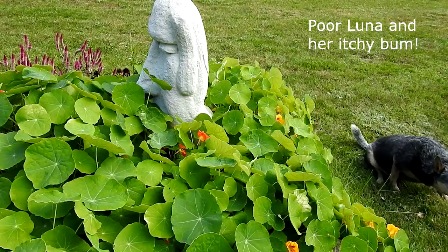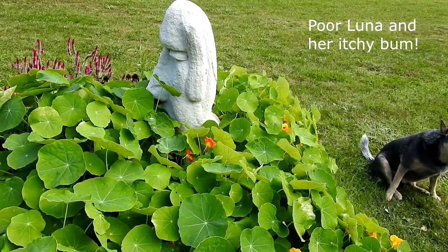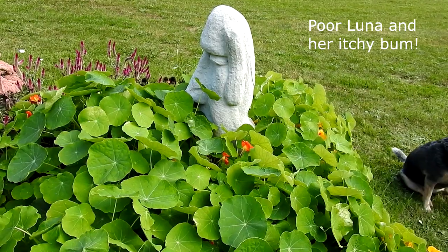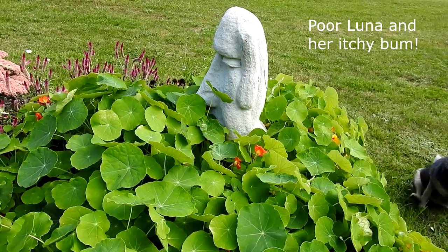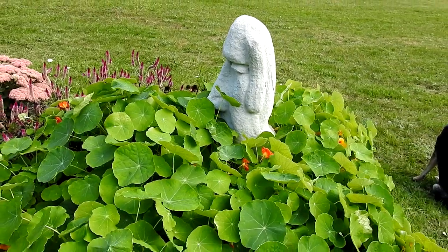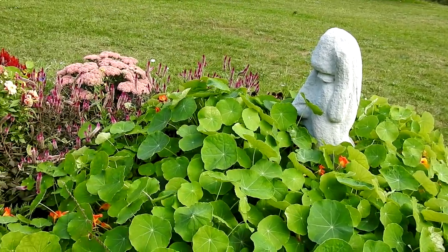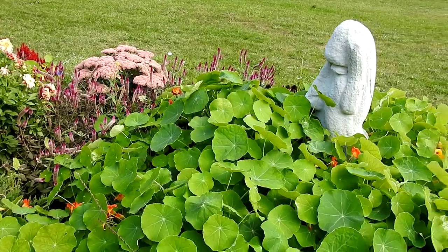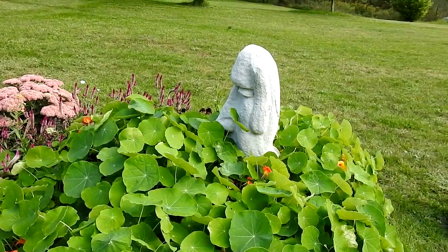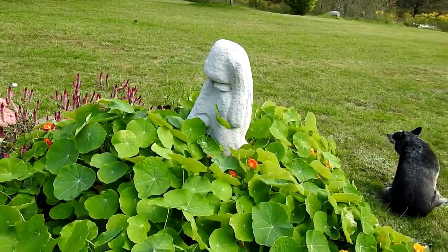Thought I'd capture our gardens before the frosts come. First one might be coming tonight. This is a small section of a new garden I built a couple years ago, and I thought I'd plant nasturtiums all through it, or in certain areas, and now it looks like they're all through it, as you can see, almost covering this 3-foot high cement Easter Island head.